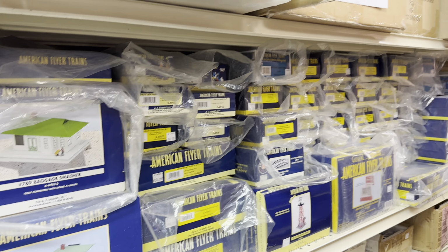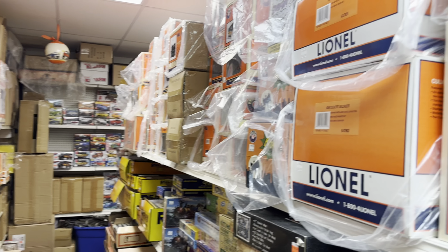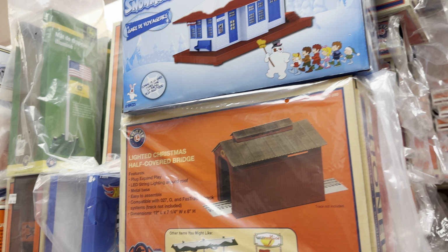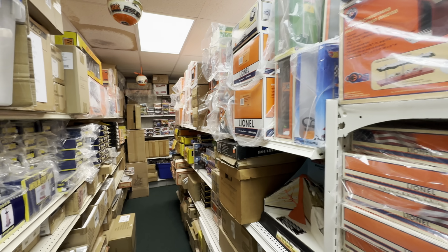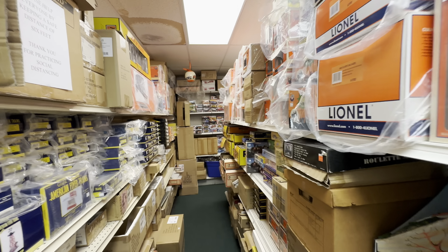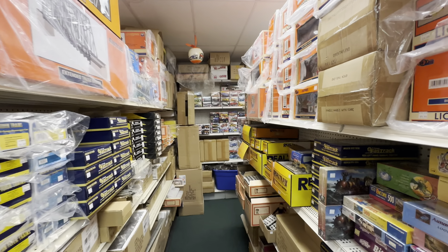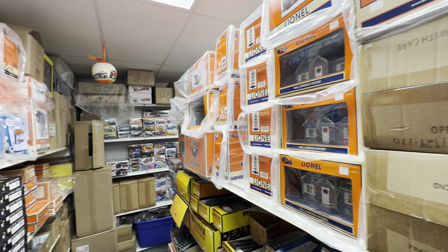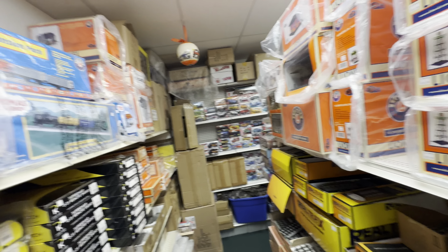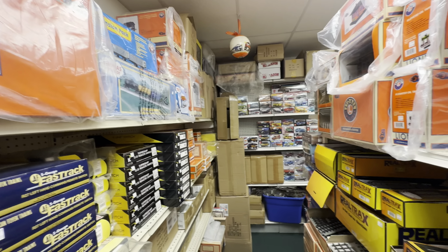American Flyer. Everything nicely wrapped in plastic bags. What else did I want? So, do you think you have them, or? I definitely have more. I told you. It's jammed packed in here, but it's very well organized.